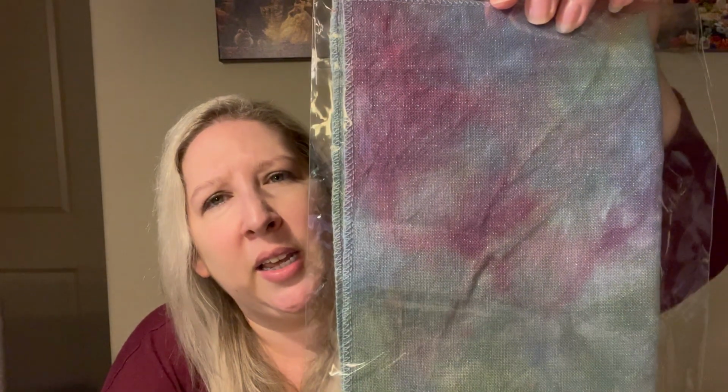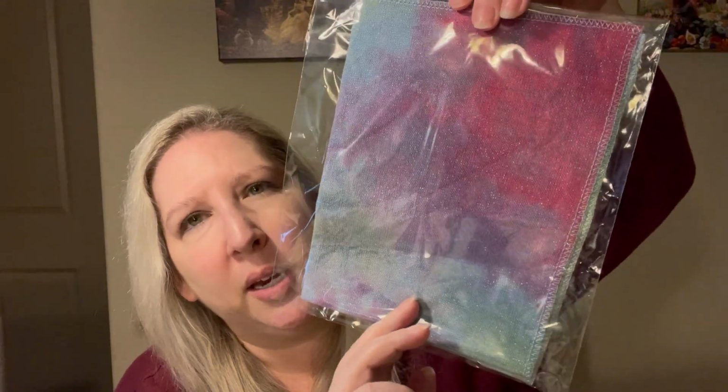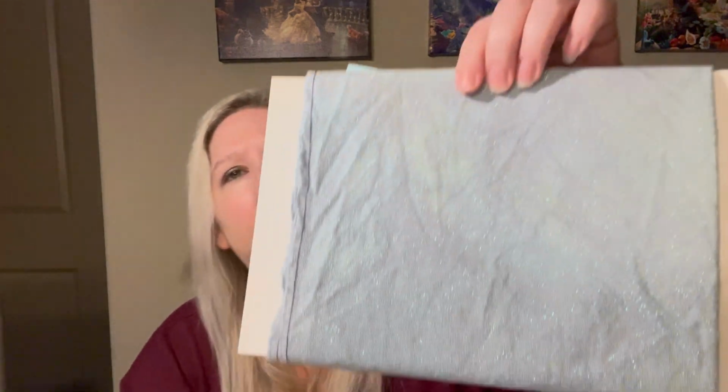And then I bought two fabrics. So I got a little mystery 32 count. This is a linen and it is opalescent. Can you see? Yeah, you can see that. So pretty. And then I also got this opalescent as well. That first one doesn't have a name. And then this is Whimsical Winter, also opalescent.